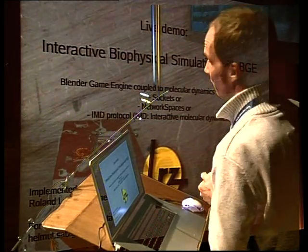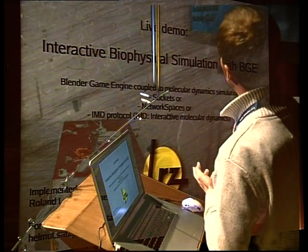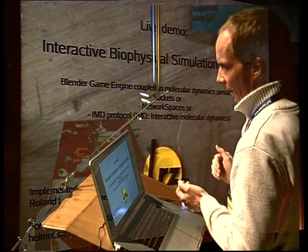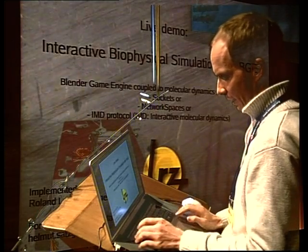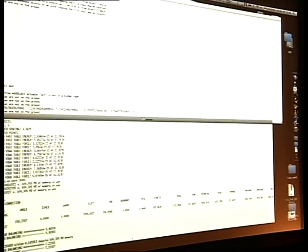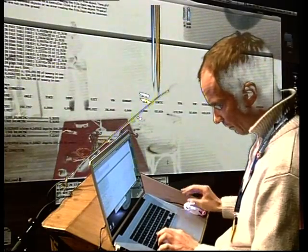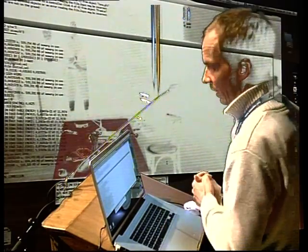We've done that using sockets, network spaces, and what I'm going to show you is IMD. That stands for Interactive Molecular Dynamics. Yes. So that's next. So first off, I have to find my window. Okay. So in this terminal, I start the NAMD molecular dynamics simulation. It's only a small simulation because this guy can't handle too much.